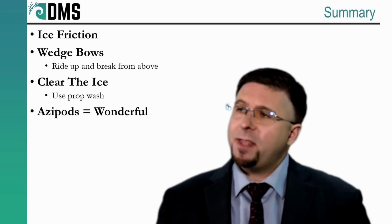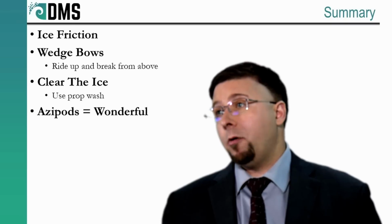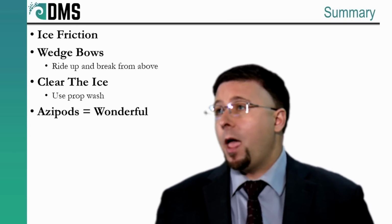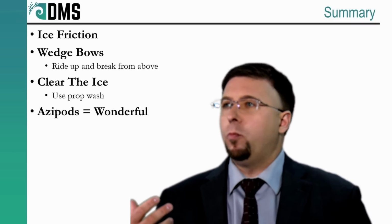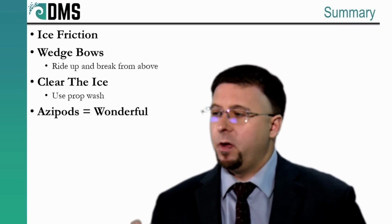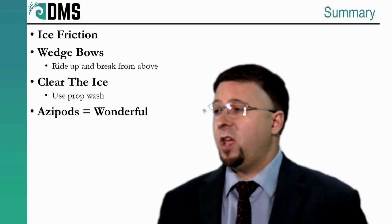But once we've crushed that ice, it's now sitting underneath our hull, so we need a quick way to clear it out and push it away from our hull. That's where the prop wash comes in. And we took that a step further with modern technology using azipods, which are just wonderful. They're probably the best advancement we've had in icebreakers in recent years. But still, all of this has to be strengthened to handle the ice.